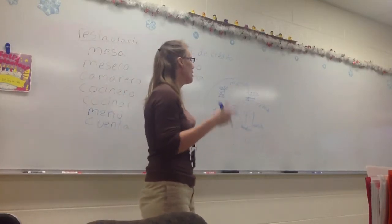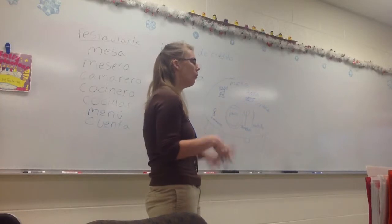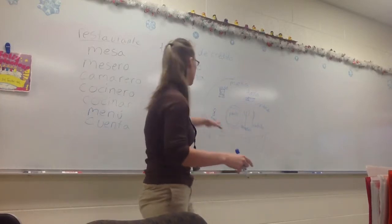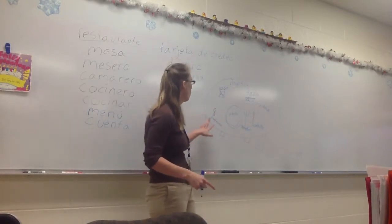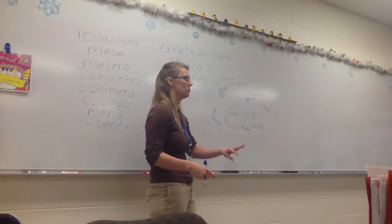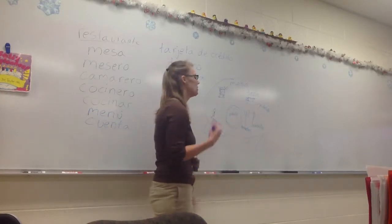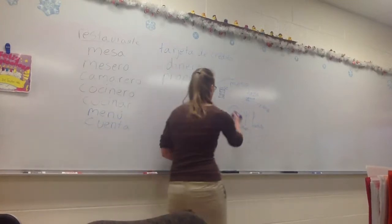tablespoons, the tablespoon is your normal spoon you eat with. Or you can think of teaspoon as what you stir a drink with, or you think of it as measurements, as in a teaspoon and a tablespoon, so it could go either way. But in general, which one are you gonna use the most? Cuchara. Cuchara, because that's a regular spoon.